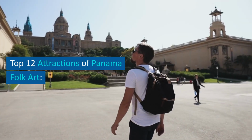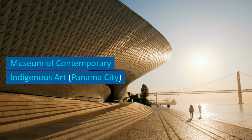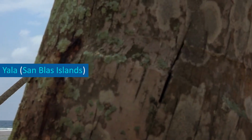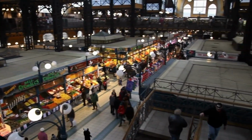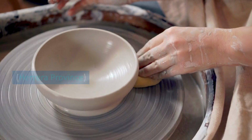Top 12 attractions of Panama folk art. 1. Museum of Contemporary Indigenous Art, Panama City. 2. Cuna, San Blas Islands. 3. Penonomé Market, Coclé Province. 4. Chitré Pottery Workshop, Herrera Province.